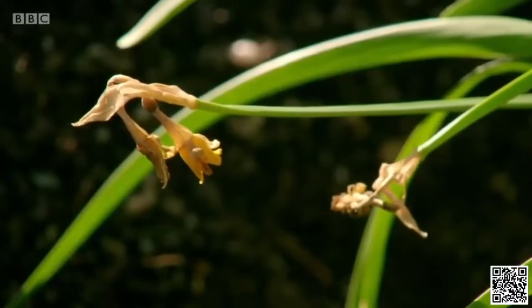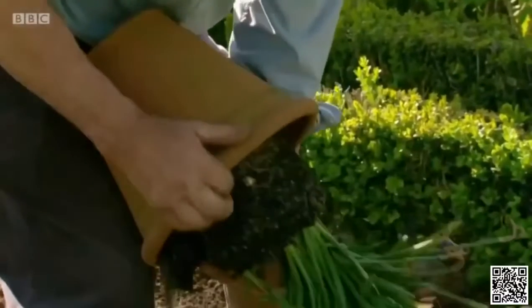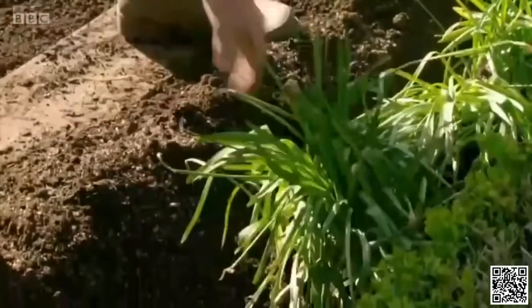Either way, I win. What really matters is that whether you put them in the ground or leave them in the pot, do not trim back the foliage at all. Just let them die back naturally, because as they do so, the goodness goes down into the bulb, and that will improve the quality of next year's flower.